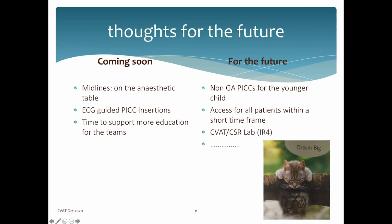And my ultimate wish would be for a CVAT, CSR, so that's the clinical specialist radiographer, lab. So I call it IR4, which currently doesn't exist, but you never know. So I've gone down to my dream big at the bottom. Okay. So my final point will be the final slide.